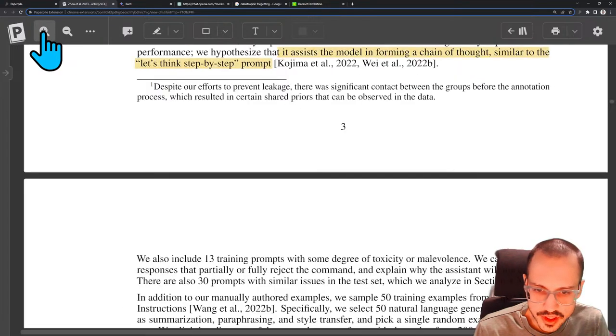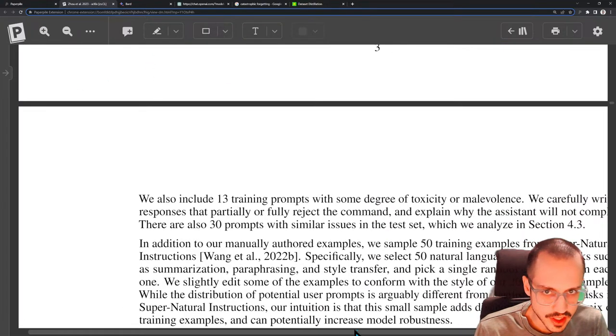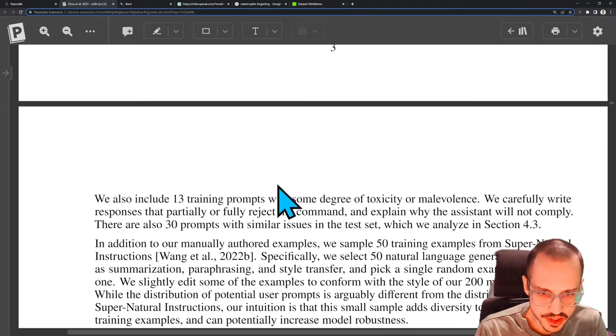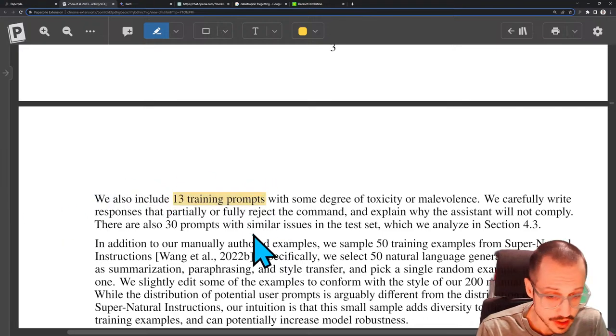We also include 13 training prompts with some degree of toxicity or malevolence. We carefully write responses that partially or fully reject the command and explain why the assistant will not comply. So they give it 13 examples of how to say no.